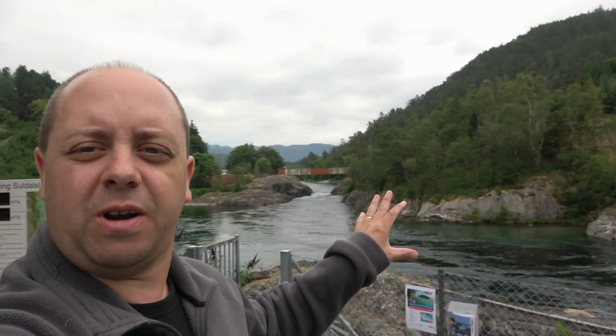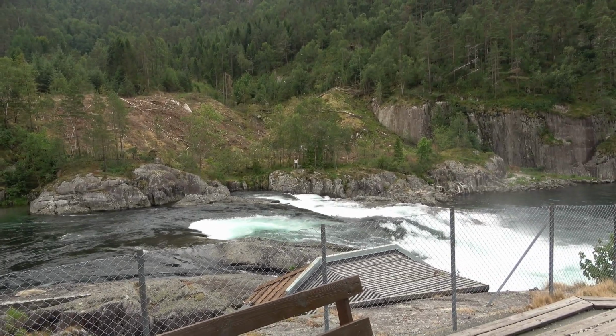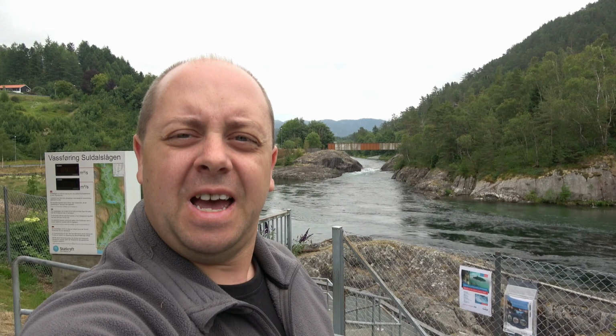We are here in Sand right now, where they have this salmon studio, where they keep the salmon. They go up this waterfall, I'll show you. So you got this waterfall over there. They have a side step to that, and a kind of step ladder, where they keep the salmon in place. And then you can watch them from a window below the surface of the water.